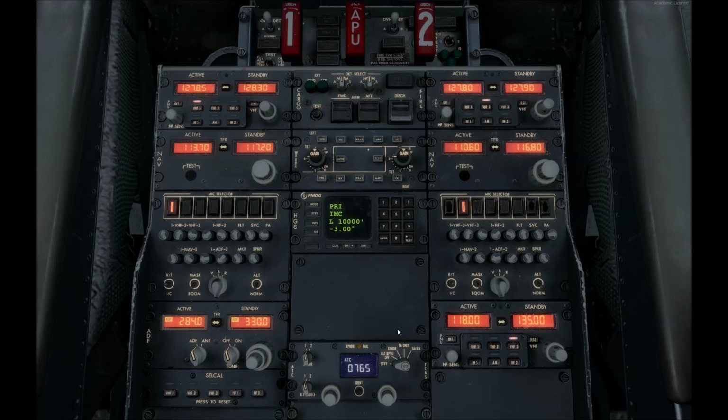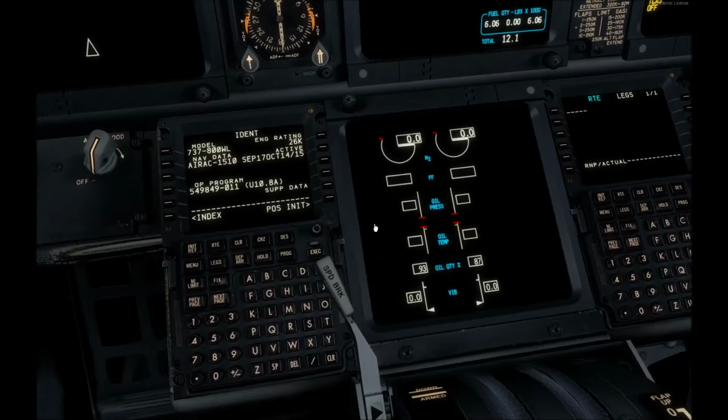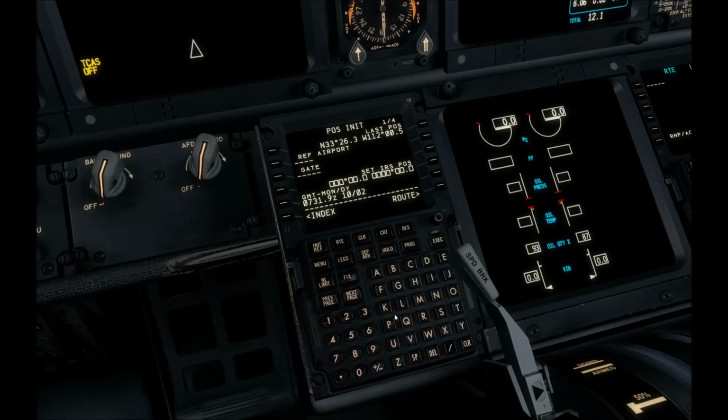Okay, so our clearance is as I was expecting. We've inserted our squawk here. We'll continue to monitor his frequency. And we're good to go down here on the pedestal. He told us we can expect runway 25 right, and he gave us the altimeter. So let's get into the FMS and plan this flight.